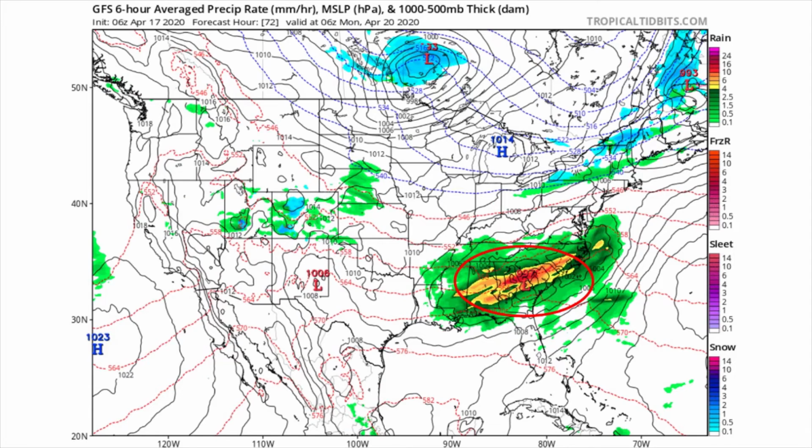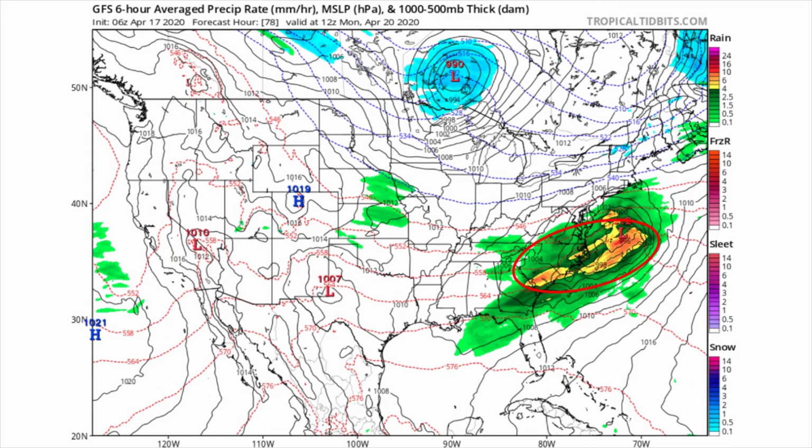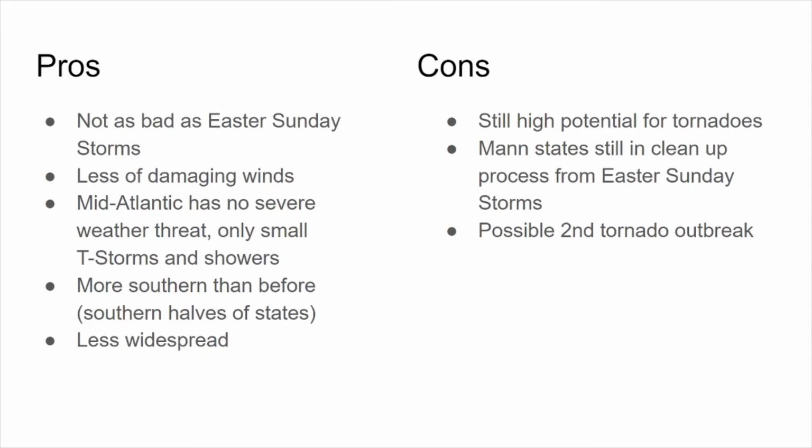And then this is sort of like the previous one, except more widespread, but it would have weakened more by then. So there is still potential for some tornadoes, however, not as bad as last weekend. And this is when it moves off to the coast. Like I said, it won't be as severe for the Mid-Atlantic, Carolinas, and places like Virginia.